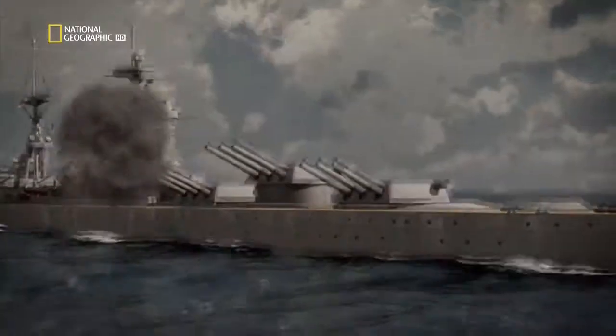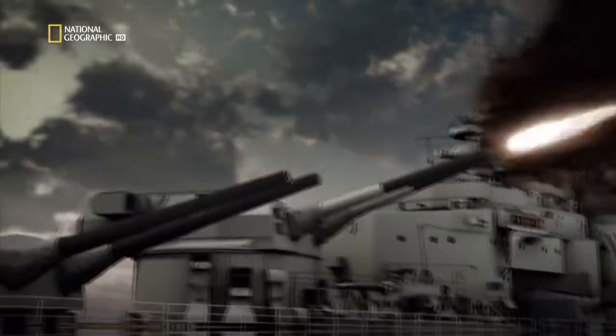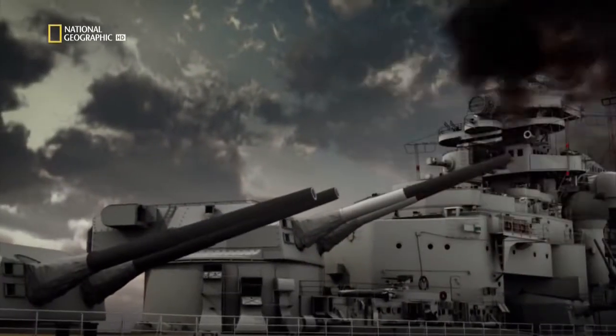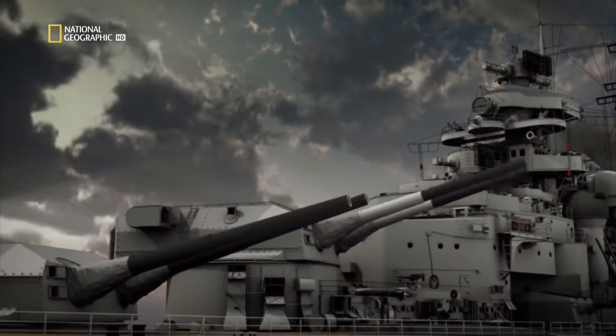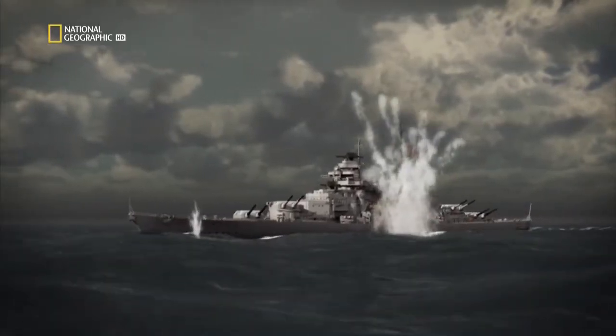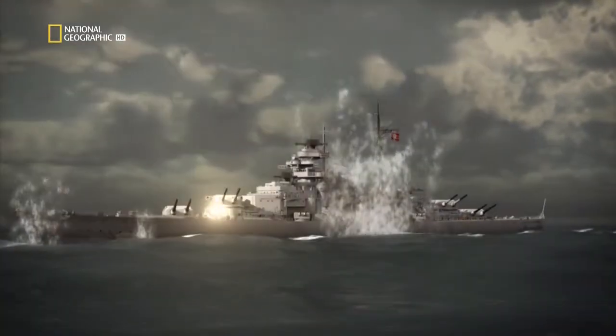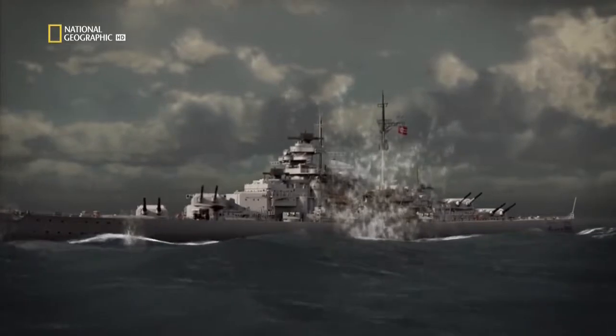8:47 a.m., Rodney opens fire. Immediately, the Bismarck returns the fire. But the great battleship moves slowly. Unable to maneuver, she is an easy target. The first shell strikes Bismarck at 8:59, 12 minutes into the battle, sets the foredeck on fire, and disables the two forward turrets. Soon they're taking hit after hit after hit.